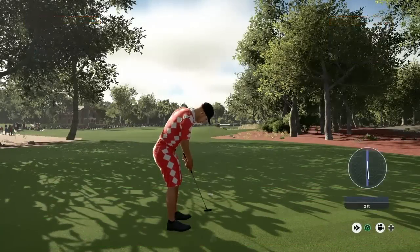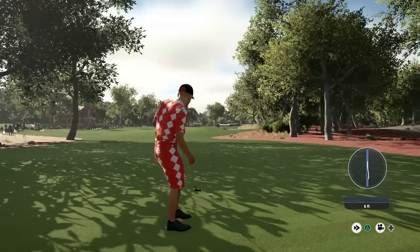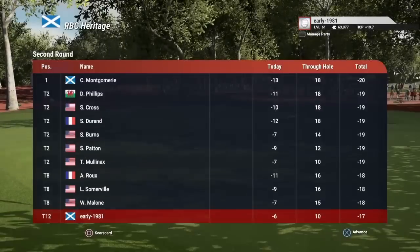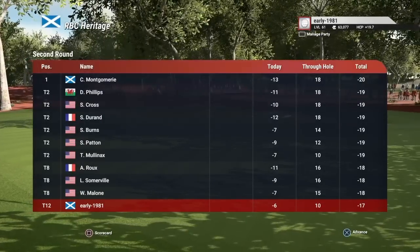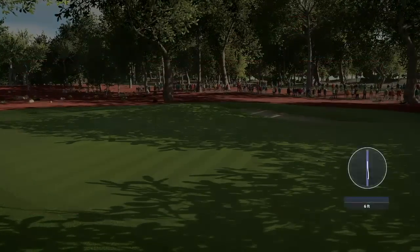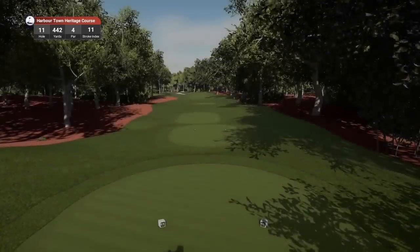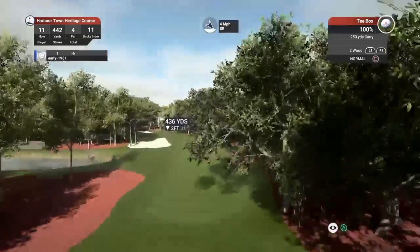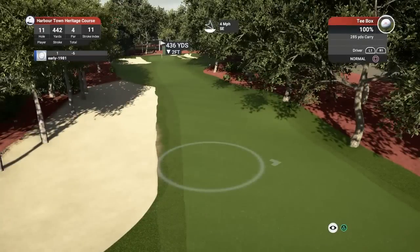This would put us to 6 under. And hopefully maybe only 3 shots back of the AI now, if they're still at 20 under. So we are 3 shots back of Montgomery. Cross, Phillips, Burns, Molyneux. Some top golfers out there firing low scores. Hole 11, I am running out of holes here.